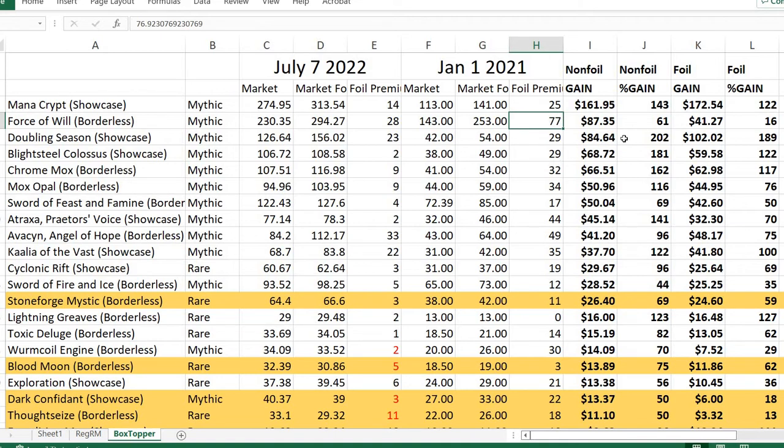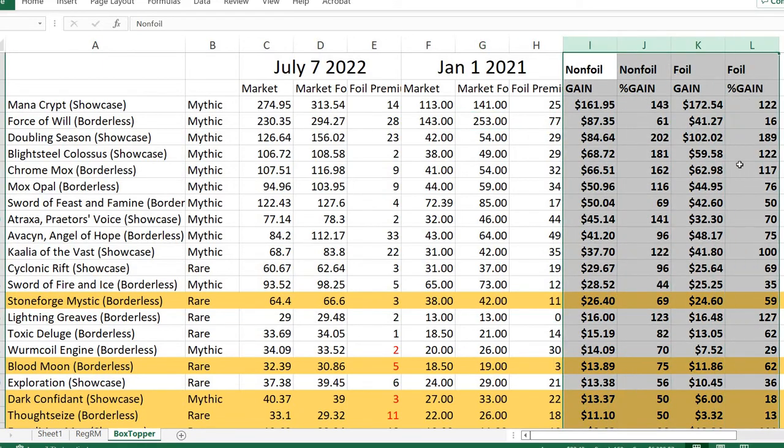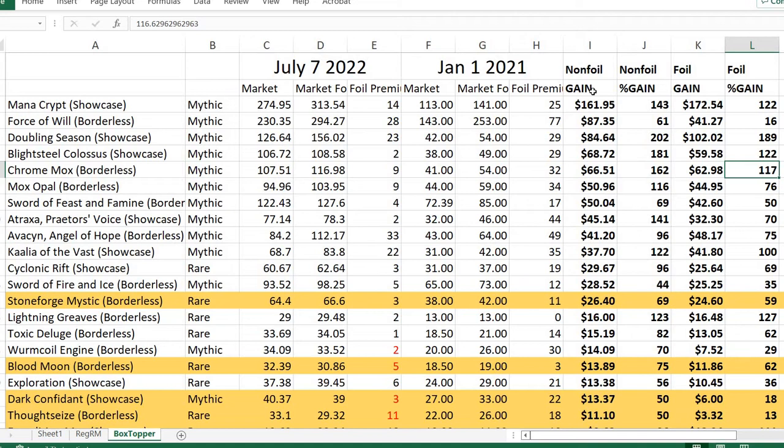But here's what you probably want to know, right? Which of these cards would have been good to buy back in January? And honestly, it looks like almost all of them, but some of them more than others. What you're going to see in these columns are the gain values. How much dollar-wise did they gain, non-foil and foil, as you can see. And then here it's represented as a percent gain over the January 1st price.